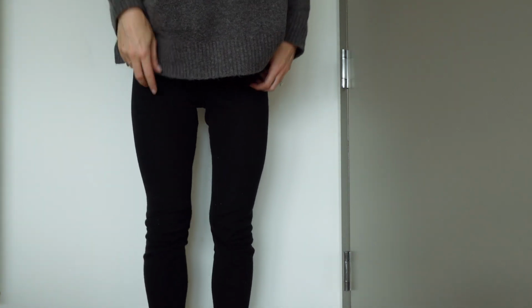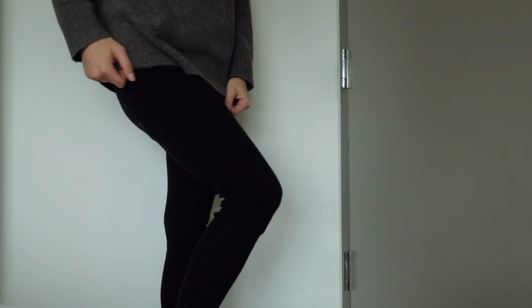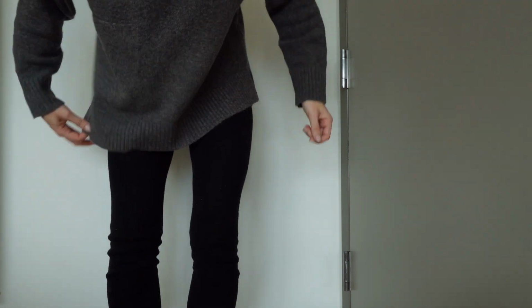The other thing cashmere set wise is something that I'm wearing. These are my cashmere leggings from H&M that I just have on with a little Zara sweater that is not cashmere, but it's a super nice, cute, cozy working from home outfit. And so yeah, I cannot recommend a cashmere set enough.